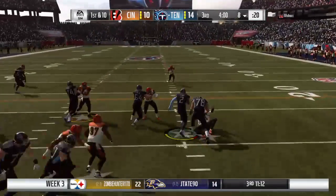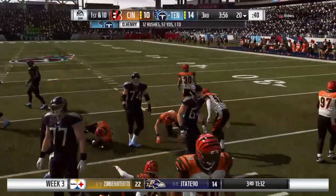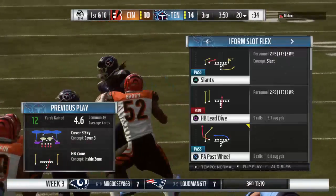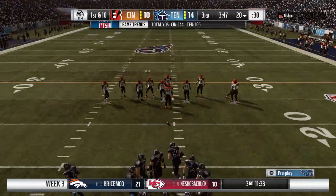They'll try and get the run game going. This is Henry. And he's taken down, but not before reaching the 20. Nice way to start the drive. A gain of 12 and a first down. And we were down on the field watching Henry warm up before the game. He's a big man. No wonder he breaks those tackles.